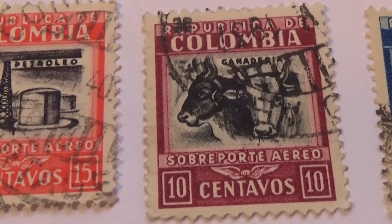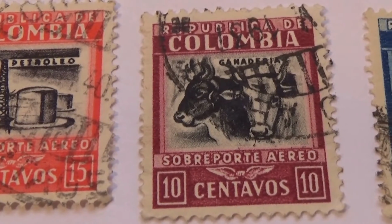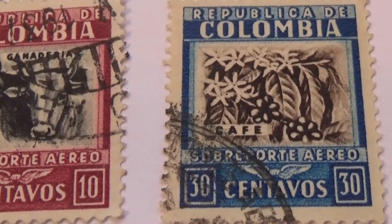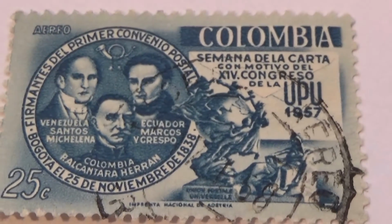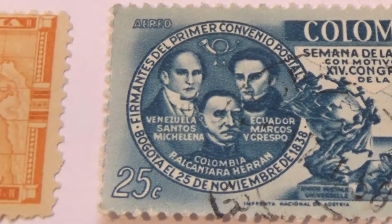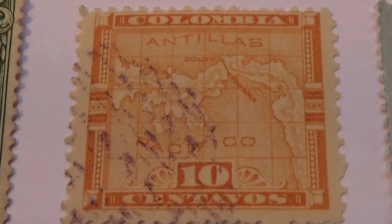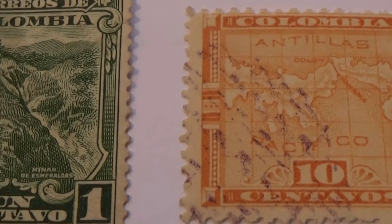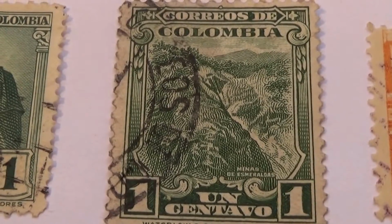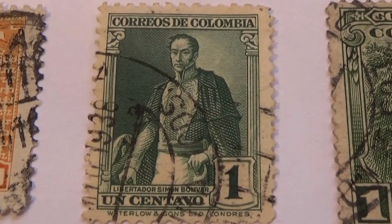Trying to see the cancellation, look at that. Really different. Interesting. And then here we have another one. And we have this one here. In 1957. So this one's really not old. Let me get back into the 10. Starting to get back into the older ones here. A 10. Here is a 1. Look at that. Very nice. And here we have another 1. I believe this one would be considered rare. If you notice the cancellation, 1938.